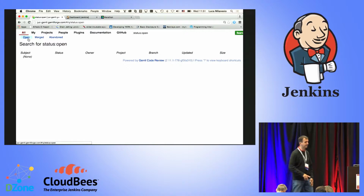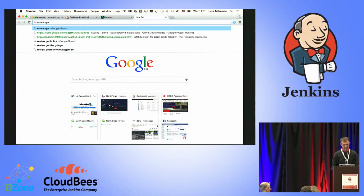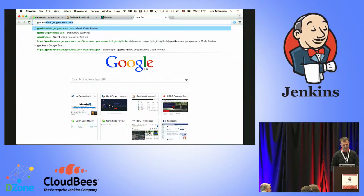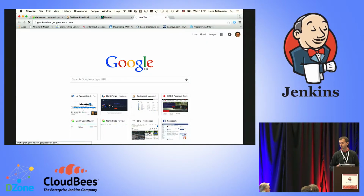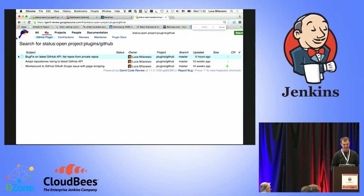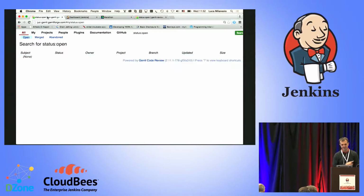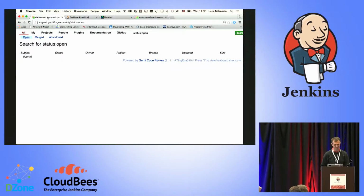In this case, I've got nothing. But just to give you an example of a real live code review system, this is Gerrit review, the one we use for developing Gerrit. So we develop Gerrit using Gerrit. Typically, in a real-life project, we've got much more than that, and you've got plenty of changes. This is good because it gives you an overview of what's going on in the project, and it's updated in real time. Someone pushed some changes 3 minutes ago. So typically it is much more populated than this one.